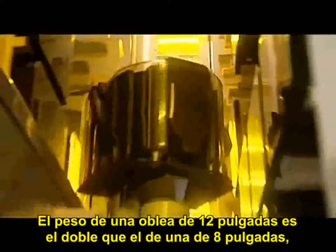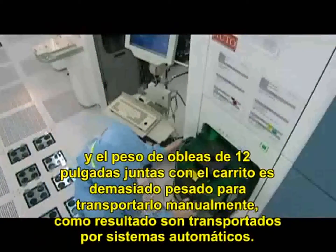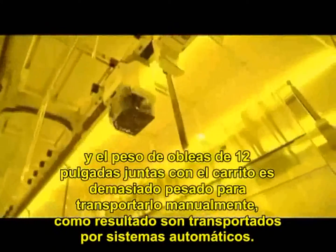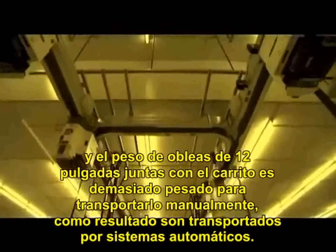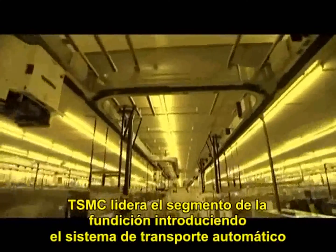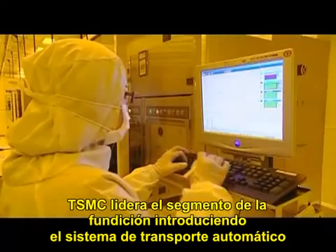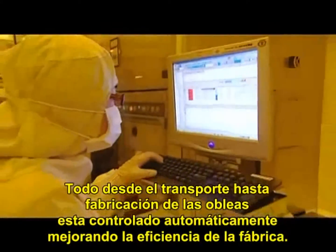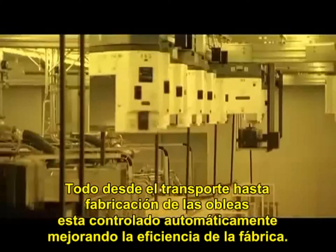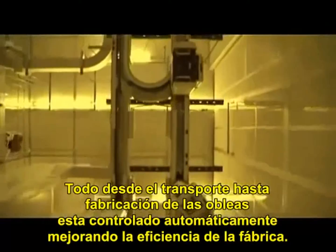The weight of a 12-inch wafer is twice that of an 8-inch silicon wafer, and the weight of 12-inch wafers together with the carrier tool are too heavy to transport manually. As a result, they are carried by automatic material handling systems. TSMC leads the foundry segment in introducing automatic material transport systems and automatic real-time dispatch systems in its 12-inch fabs. Everything from wafer transportation to manufacturing is controlled by an automated production system, improving the efficiency of the fab through automation.